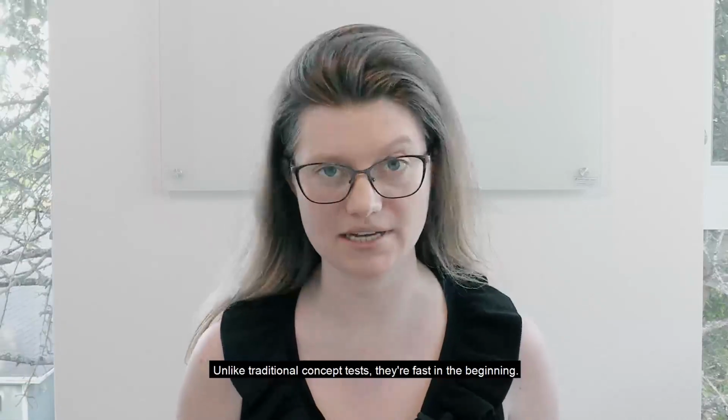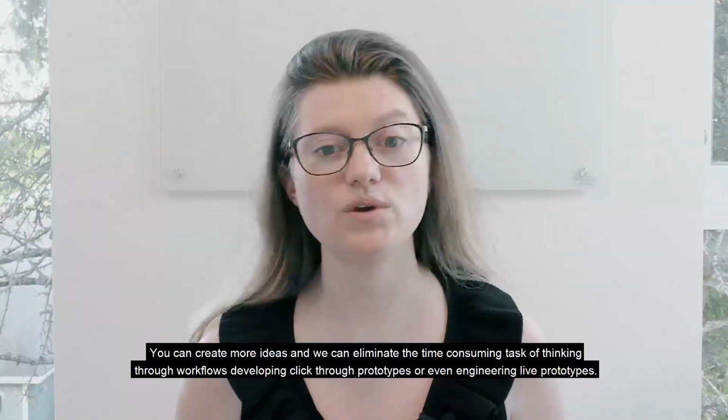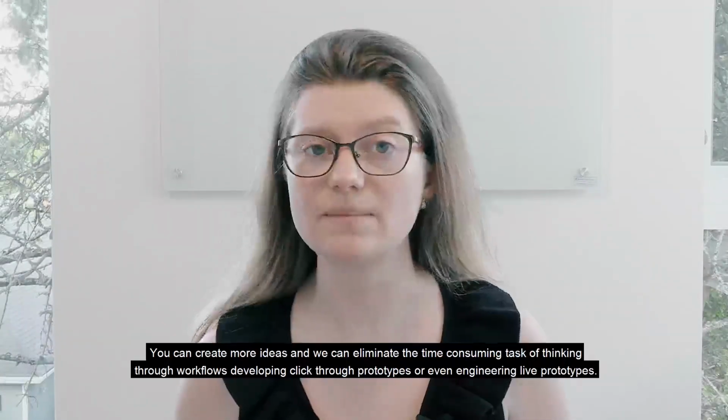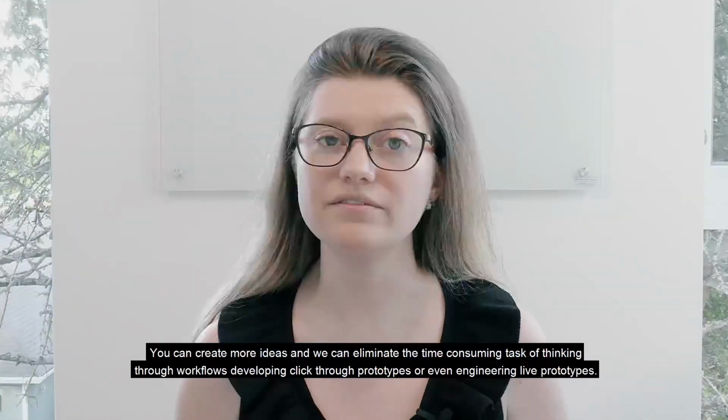Unlike traditional concept tests, they're fast in the beginning. You can create more ideas, and we can eliminate the time-consuming task of thinking through workflows, developing click-through prototypes, or even engineering live prototypes. The concepts also look polished.